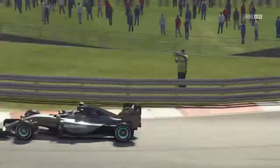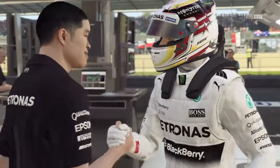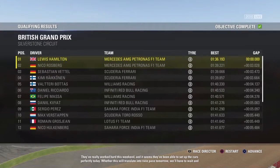Do you think Lewis Hamilton will win the race? I do not know. There you go, celebrate with your engineers, Lewis. From Mercedes today, congratulations. Mercedes lock out the front row of the grid, then it's locked out by the Ferraris on the second row. We get this race.